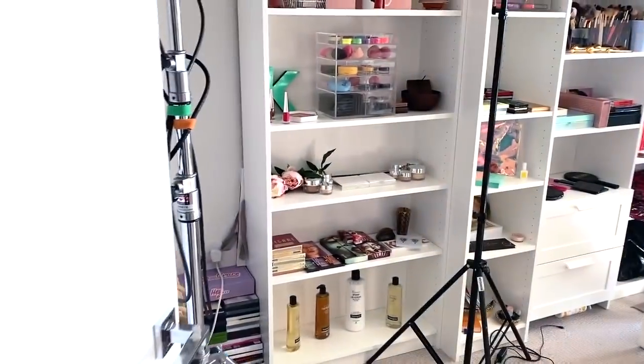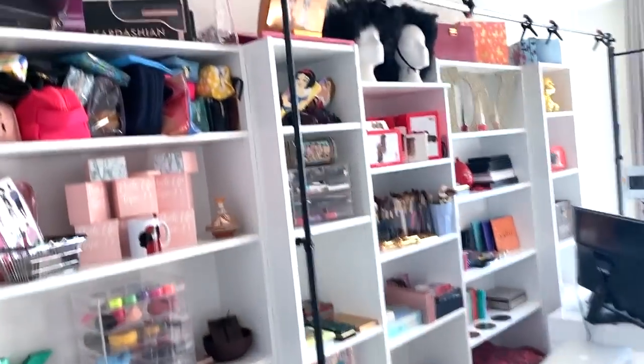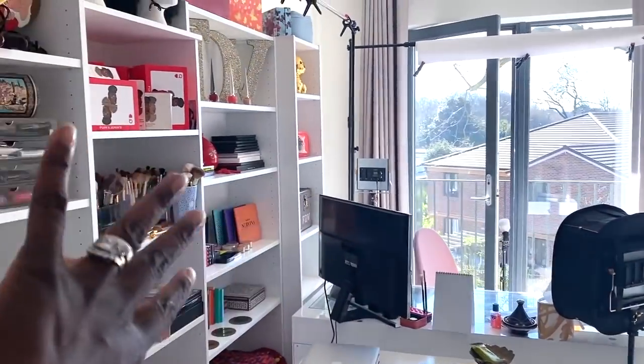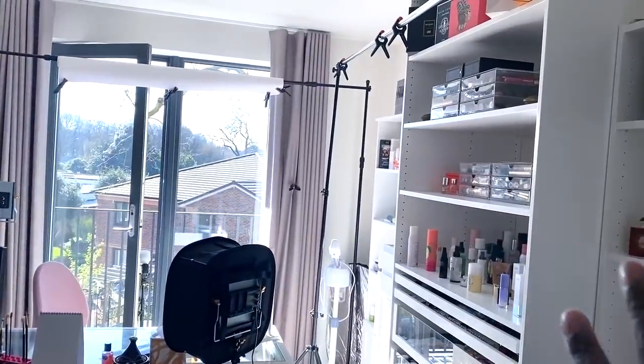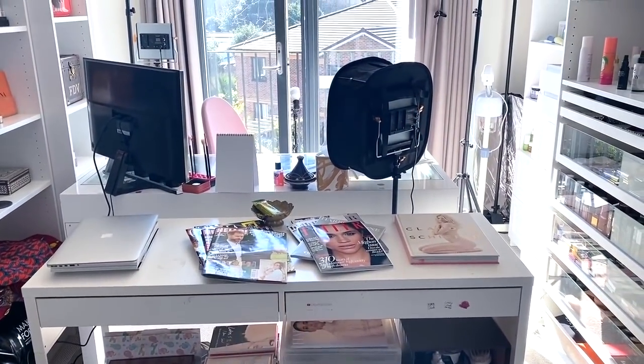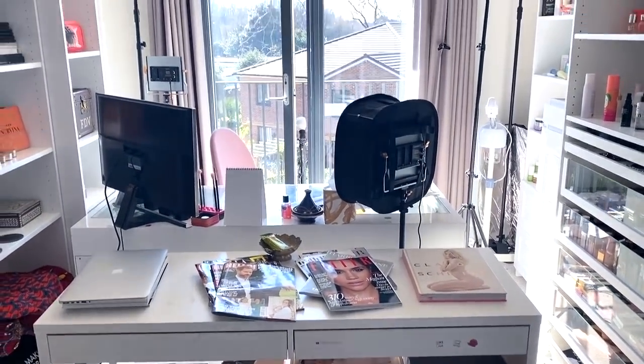So I'm gonna step out and I'm stepping back in. And so this is what it looks like. So I have stations on this side and I have stations on that side, and I have stuff underneath, two desks. And yeah, that is what it looks like.